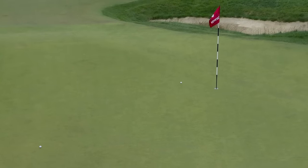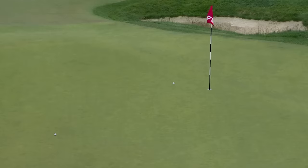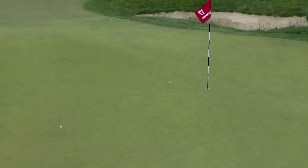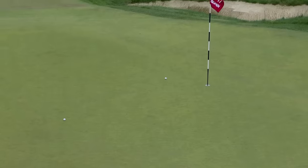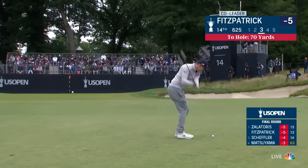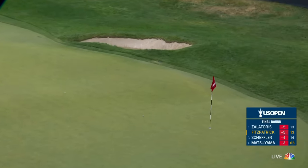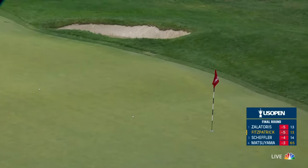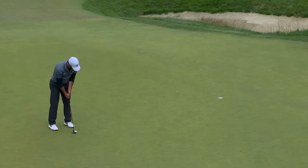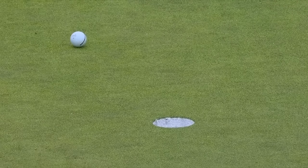All right, come on back. Oh, a little unfortunate. If it just had a little side screw down the hill. Inch its way closer, so good chance for a birdie. Get him within two. This is 14. And the third for Fitzpatrick, just 70 yards. And he is way outside of Zalatoris. This for his fifth birdie of the day. And that one never high enough, and that'll be a disappointing four.